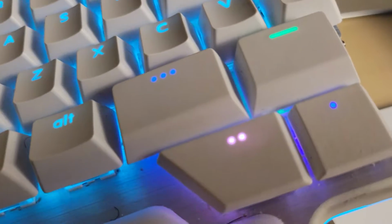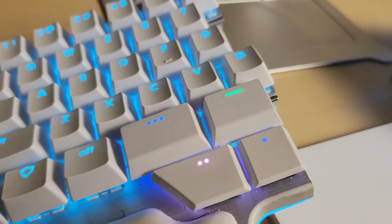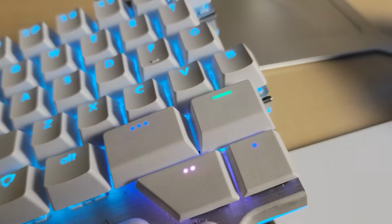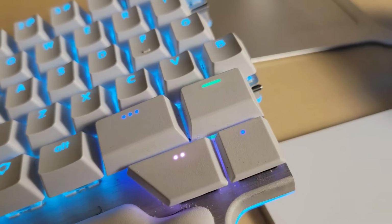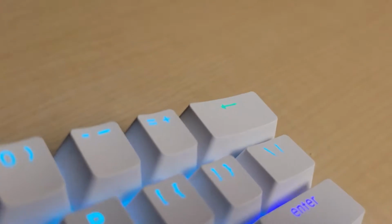Also, these thumb keys are actually worth a special shout out because you can map them to basically whatever key you want. And it's just super helpful because I've mapped my left thumb key actually to backspace because I make a lot of mistakes. And it's just so much easier to reach it here than it is to reach it all the way in the corner with my tiny pinky.